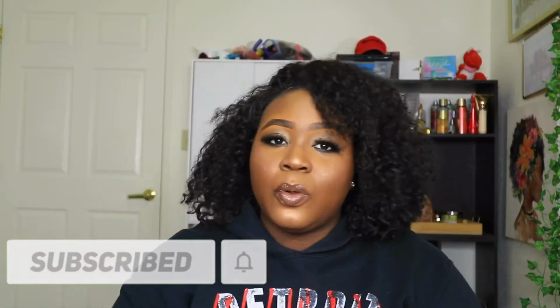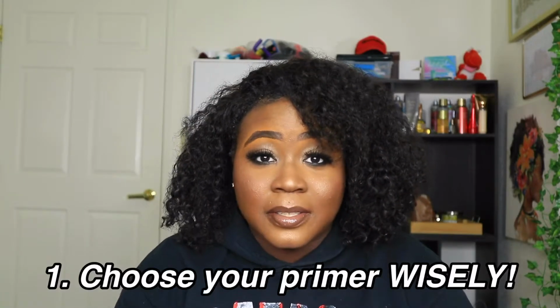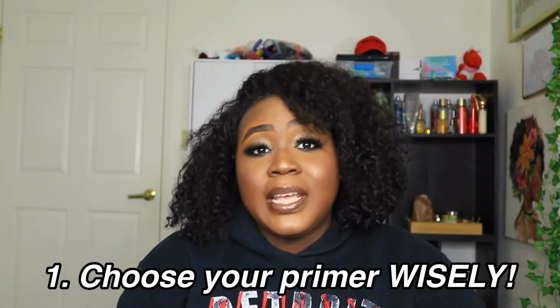The first reason why your foundation is cakey, boo, your primer choices. Okay, primer is very tricky. You know, a lot of these brands promote these primers to be A, B, C, D, and all the above, but that's not what they are. So for example, if your skin type is oily, do not use a primer that will make you more oily. If you're using a primer that's going to help mattify when you don't have those issues, your foundation is not going to lay right, okay?